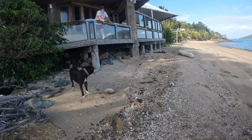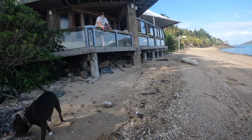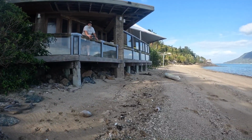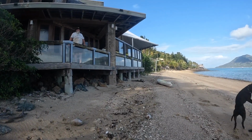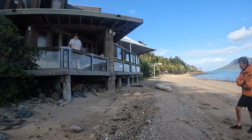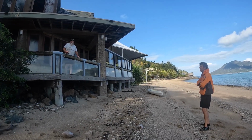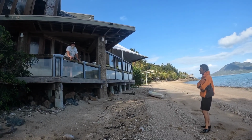Yeah. So what's going on with the resort? Singapore company just bought it. Yep. And yeah, I've already had builders and plumbers and electricians and you name it over here. They're going to start renovating really soon. It's a lovely spot, eh? Yeah, it's a shame to see it go down so bad.